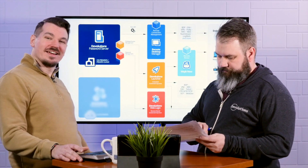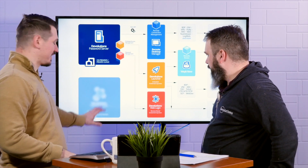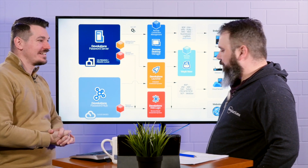All right, now I think a lot of people right now are wondering what this little blue square is. So what is this? Let's reveal it first of all. All right. So this is what? This is Devolutions Password Hub.